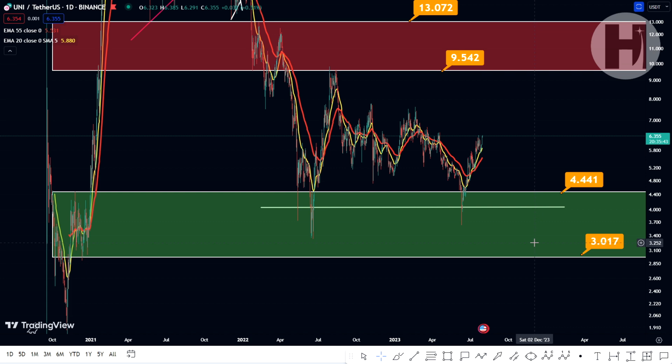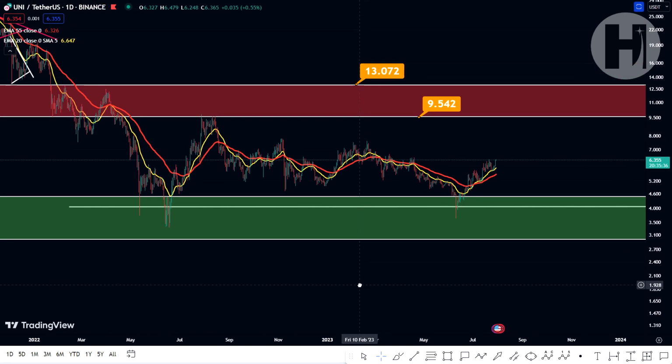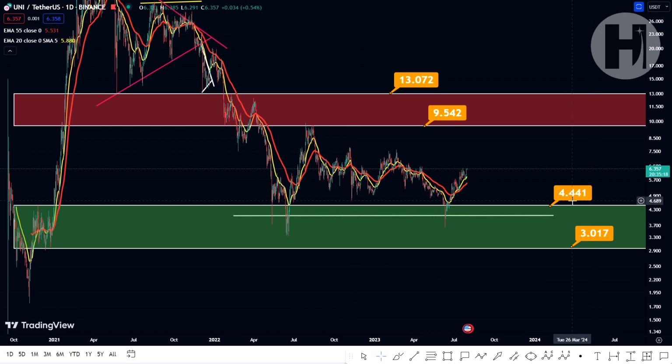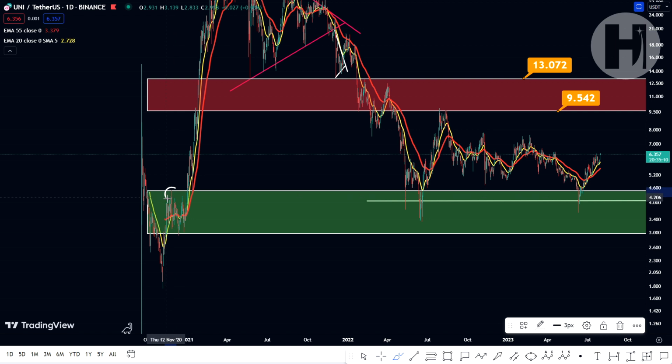Now let's jump straight into the TA. Taking a look at the daily chart, as you can see, for the most part, Uniswap has been in this sideways channel since the June 2022 bottom that we printed at $3.37. And then we had another dip toward that area, and that was at $3.65. And you can see we have this massive green support block from $4.44 down to $3.01, and that is based on this trading range in 2020.